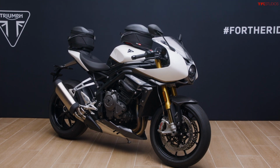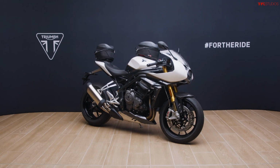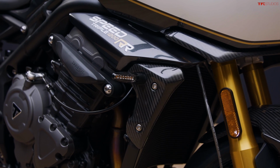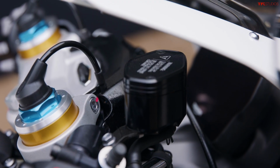A few more tech features. You've got up and down quick shift. You've also got wheelie control. You have a lap timer. And then, of course, you can also connect to My Triumph connectivity, which lets you hook up your phone. You can do phone calls, music, navigation, all those goodies that you get when you can link your device.